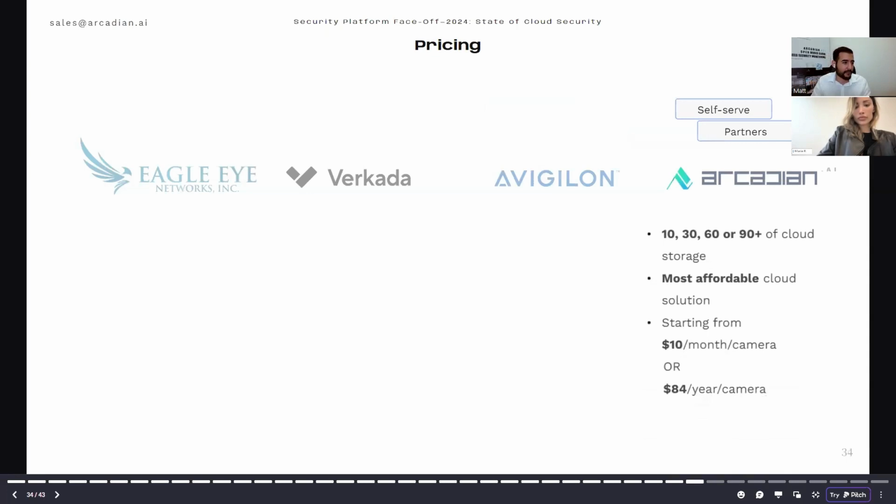Then we have Arcadian. We offer different cloud packages, just like all the other companies. You can pretty much get any number of cloud storage days with any of these companies. It's just how they've packaged them. Our starting package is 10 days of cloud storage. We pride ourselves on being the most affordable cloud solution on the market right now compared to the other three, and pretty much compared to any other VSaaS provider. Our plan for 10 days of cloud storage plus the AI and all the good stuff is $10 per month per camera, or $84 per year per camera, which comes to roughly $8 a month, I want to say.